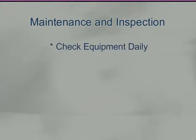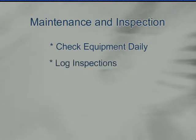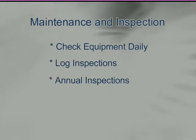All your fall arrest equipment needs to be properly maintained. You should personally check all your components thoroughly before each use. And don't forget to log those inspections. Also, be sure to have an annual inspection performed by a competent person.